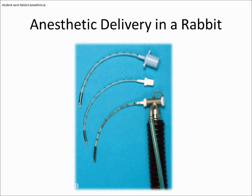They don't have the little puffer at the end for inflating the cuff here. And then essentially a very, very small lumen here. And this is a modified McGill, but this is the circuit that we're all very used to. Same that I would kind of use in my kitten or my puppy. Well, cool, it's what I would use in my rabbit.